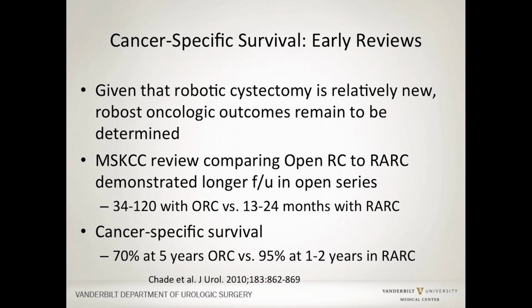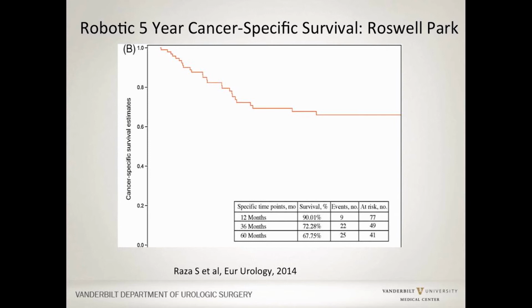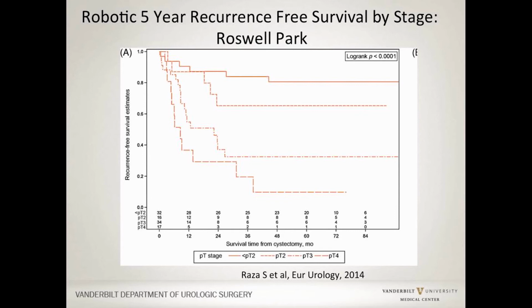So these are some of the more recent retrospective reviews from institutions. This is an interesting one because this is from Roswell Park, and the physicians there have basically said they have not done an open cystectomy for more than 5 years. Not a single patient at their institution has had an open bladder removal, and this is basically all comers, they all have gotten a robotic cystectomy, and this is what their 5-year results are. If you look at overall, the success rate is similar to all comers for an open cystectomy series. If you look by stage, as one would expect for organ confined, very similar, 80% 5-year survival. It drops as the disease becomes no longer organ confined. So similar, not comparative, but similar success in terms of 5-year recurrence-free survival rates.